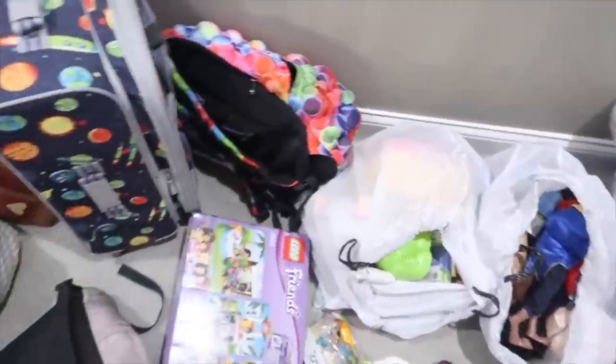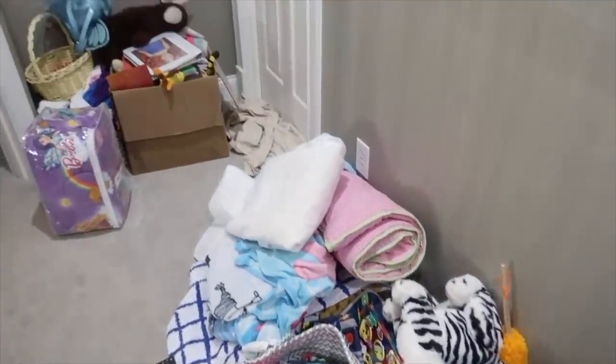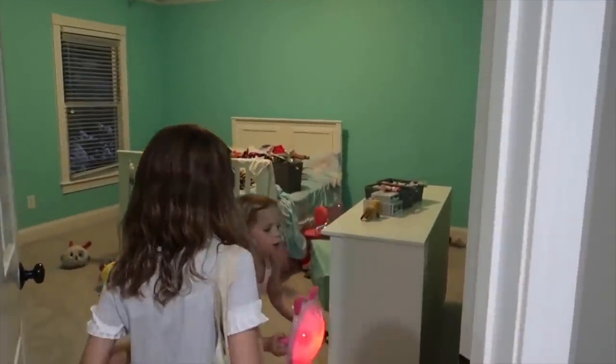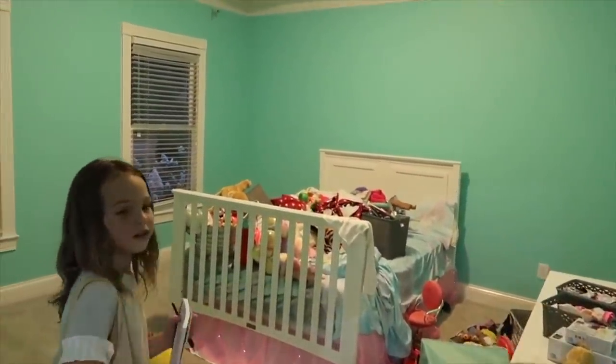I let the girls each pick out their room colors. We went to the paint store together. Each chose their own shade. Maya chose kind of a tealish turquoise color, and Addie went with the pink. Addie's hasn't been done yet, but Maya's is done, so we're gonna go check it out. You can see from the hallway that we are definitely in the middle of painting. Oh, Miss Maya, I love the color.